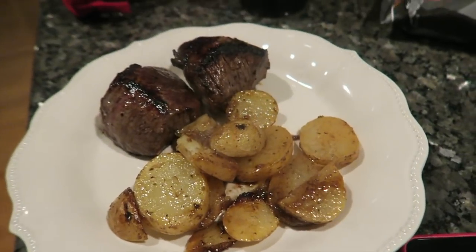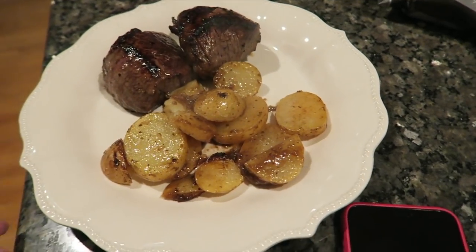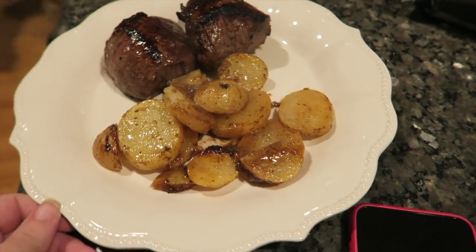Here's Eric's dinner. I made him steak and then roasted potatoes. I hope you like it, Eric. Yum, yum, yum. I'm excited. I'm super hungry. Okay, eat it all.